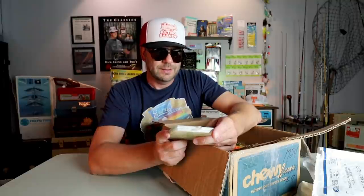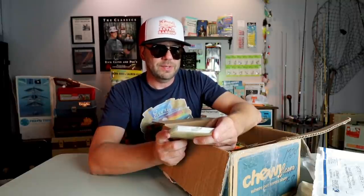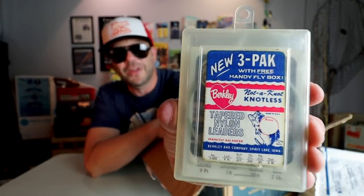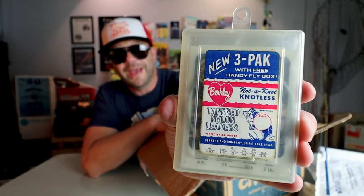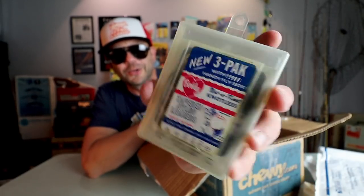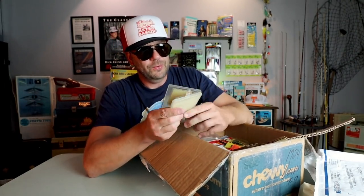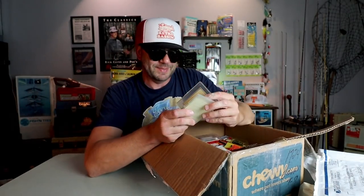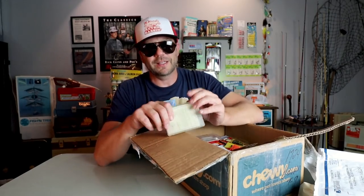Ooh, something old from Berkley. The 3-pack with free handy fly box. The knotless tapered nylon leaders. Well, I don't do a ton of fly fishing, but oh, I'm a sucker for anything old Berkley. I love that old heart logo that they used to have back in the day, and that is really cool. Let's see if this thing opens up. Ooh, look at that. Oh, that is awesome. Nice. Well, if I ever get into retro fly fishing, I'll know where to start.